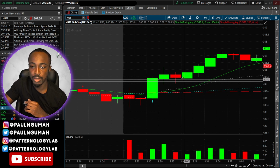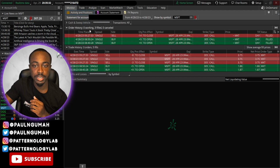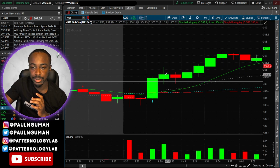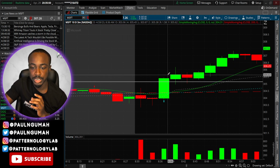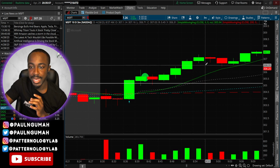And when it broke above 305, that was my cue to go in with calls once again. So at 8:40, about 9 calls of the 305 strike at the money, for $187 per contract. The first contracts were purchased right here. And then 10 minutes later, when this thing really started to pick up, I added the same contracts again.